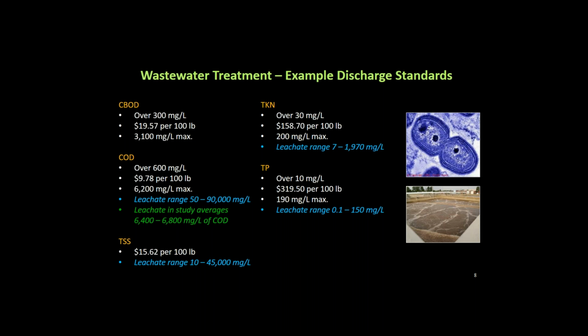So that's difficult because leachate can range from 50 to 90,000 milligrams per liter of chemical oxygen demand. In our study, the leachate that we've been using, the COD averages between 6,400 and 6,800 milligrams per liter. So there's this motivation to try to reduce constituents like chemical oxygen demand to try to save disposal costs. So another thing we could look at is TKN.